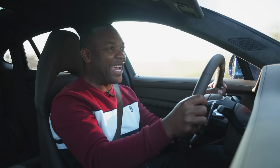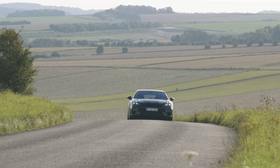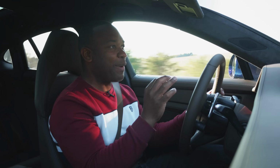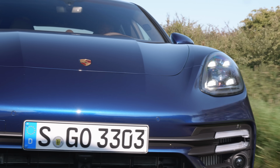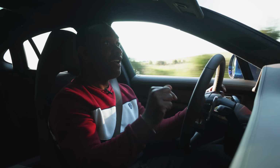0 to 62 in 3.1 seconds. And this isn't some airy-fairy pie-in-the-sky 3.1 seconds. Nah, this has all-wheel drive, so it will do 0 to 60 in 3.1 every single time. And in almost any weather you care to name. In the real world, this thing is a supercar killer.